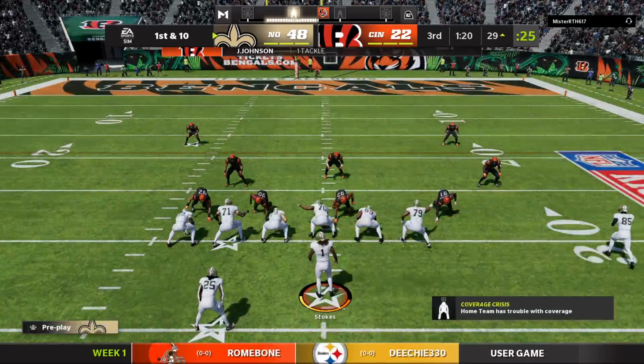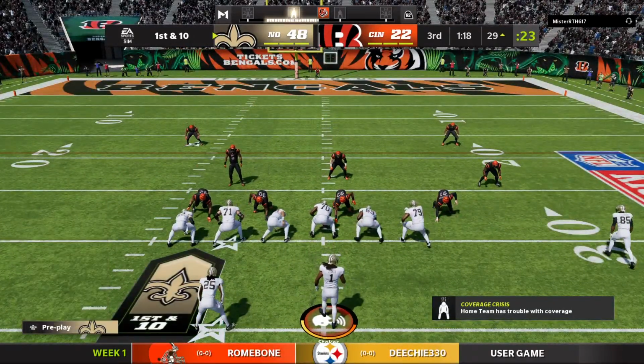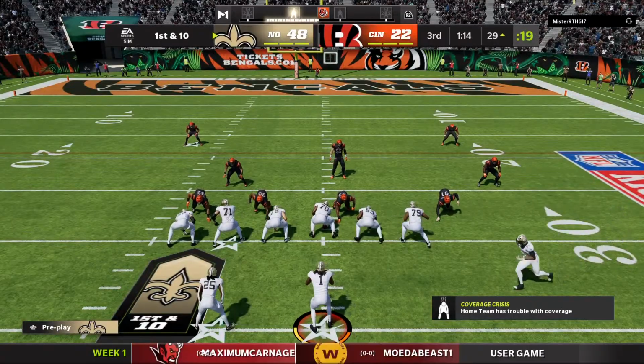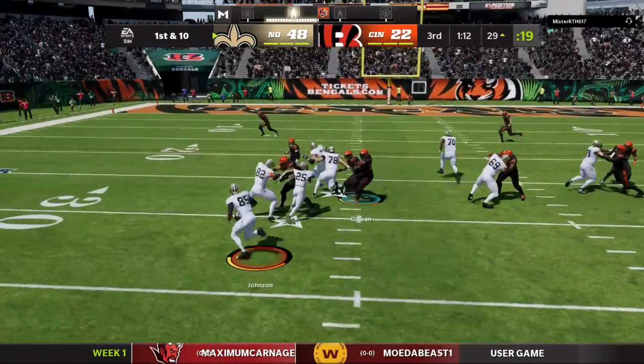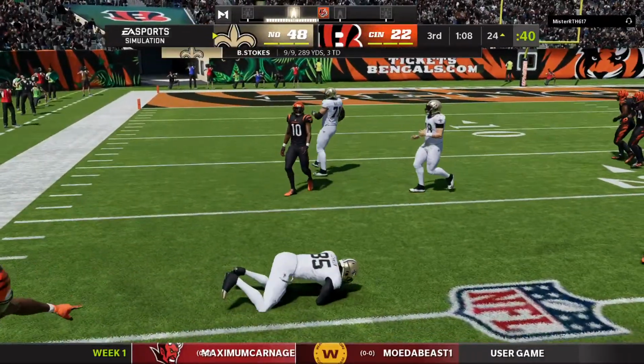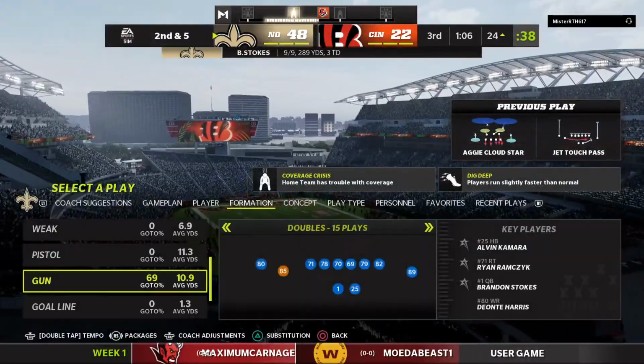They go with the empty set there. 5 receivers in the formation. Normally, you want to have a running back in to block, but in this case, he's lined up to the right, and he ends up getting the football. A lot of confusion calls defensively, and it turns into a big play. Stopped at the 24-yard line after a gain of 5.